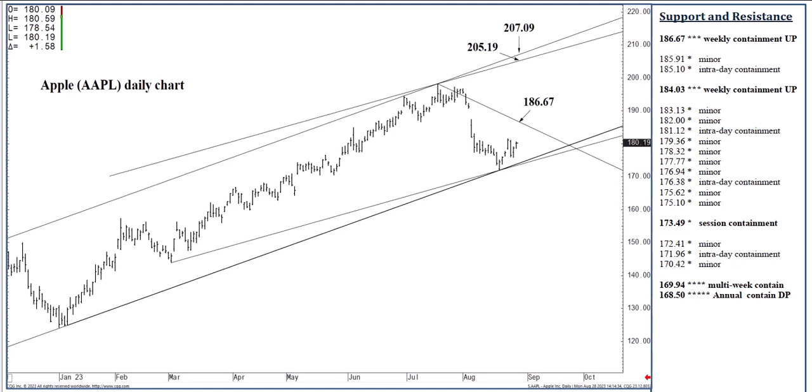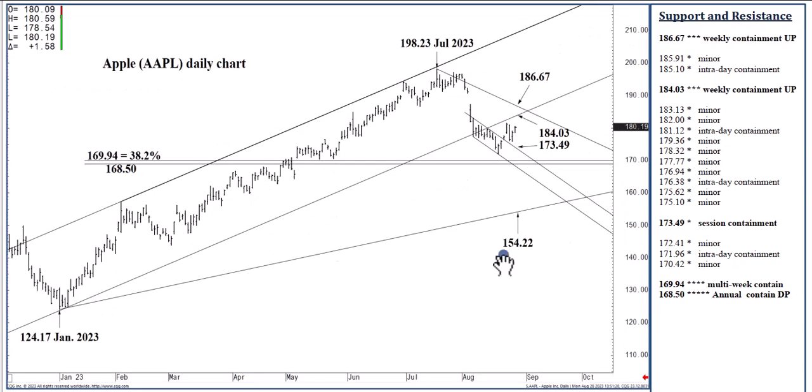So, in terms of where should I go long Apple at this point in time, if your time frame is 3 to 5 weeks or longer, I would say you're buying a dip at 168.50 or you're buying a settlement above 186.67. It's about as simple as that.